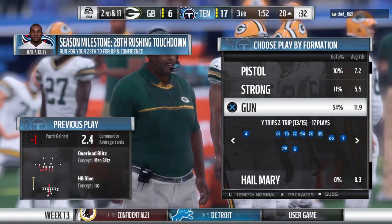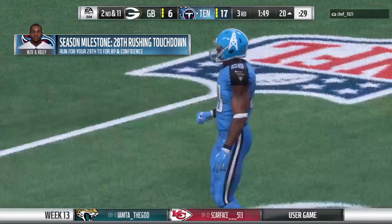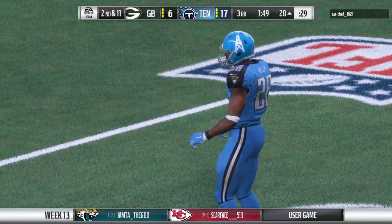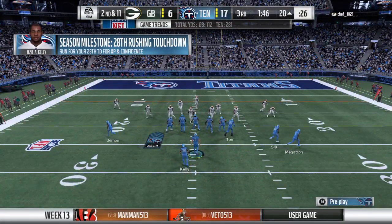If you're the coaching staff upstairs, you might want to file that play away. Did you see how fast the safety closed on that one? Coming up in run support, made a big-time tackle. You might want to try and check into a pass next time. Yeah, got him for a loss. Really, really great play defensively.